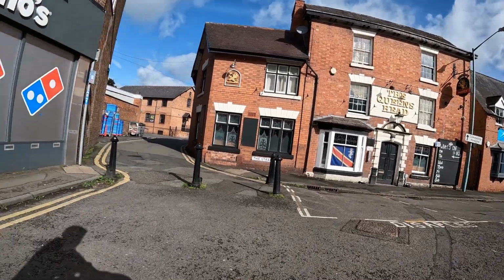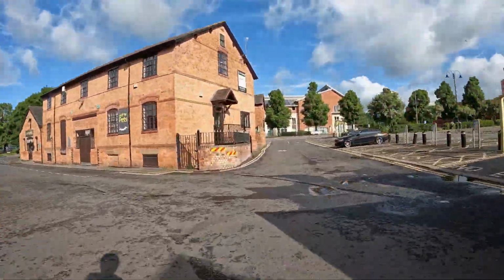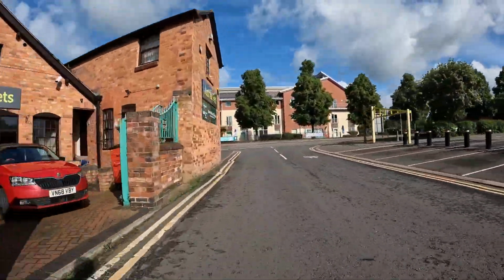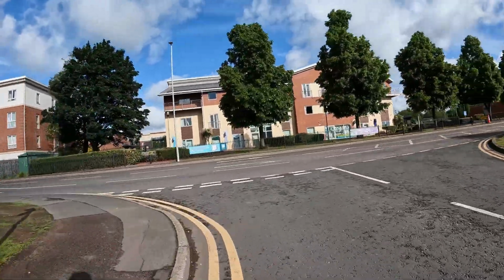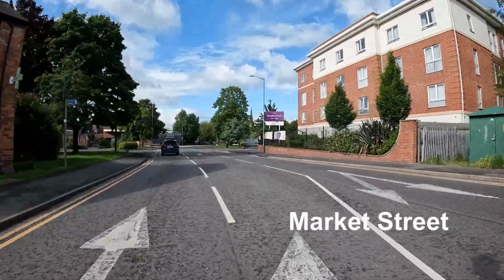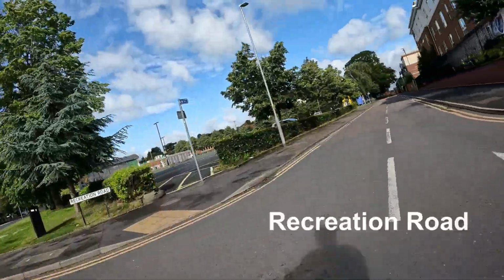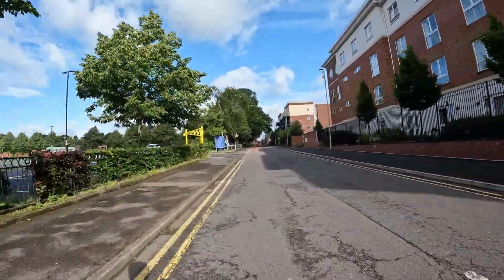So we're going to start our journey in the centre of Bromsgrove outside of the Queen's Head pub, and we're going to take the alley to its left and follow that down onto Market Street here, where we'll take a left. Don't worry, the road is quite wide, but we're not going to be on it for very long because we take this right onto Recreation Road.